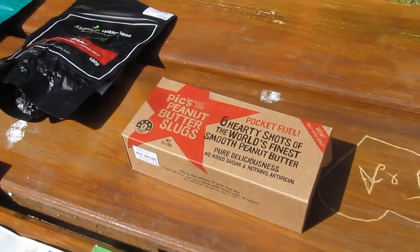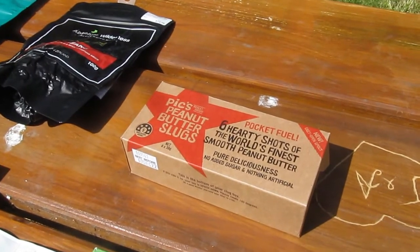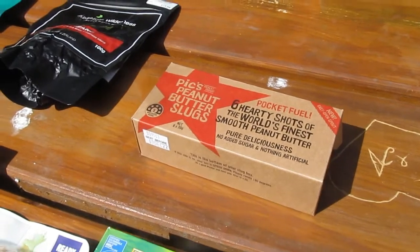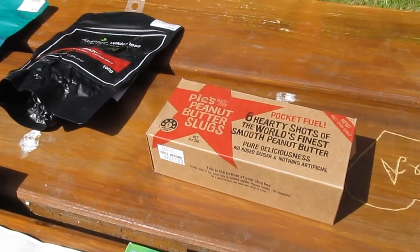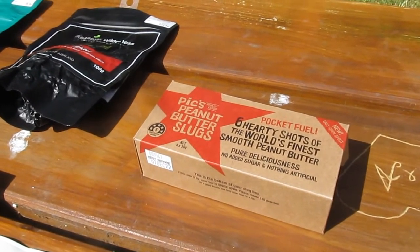The packets are sealed, so it's not going to go out into your bag and ruin all the rest of your food, and you can see the expiry date on that is December of 2022, and I bought that last year, so they've got a really long shelf life.